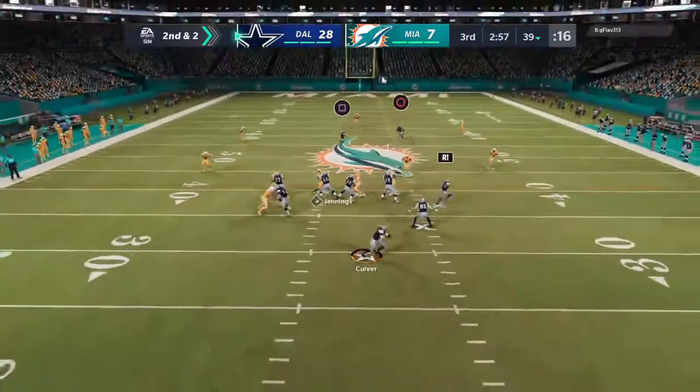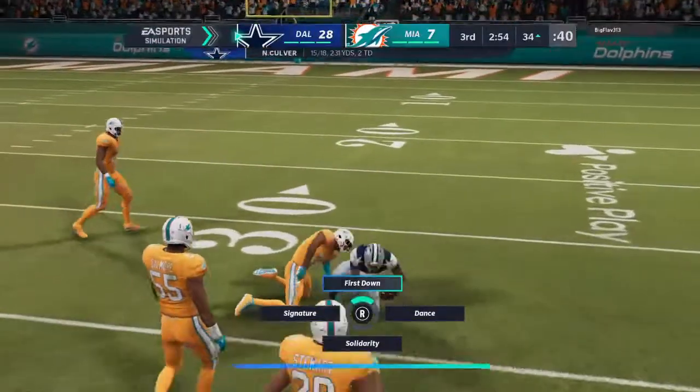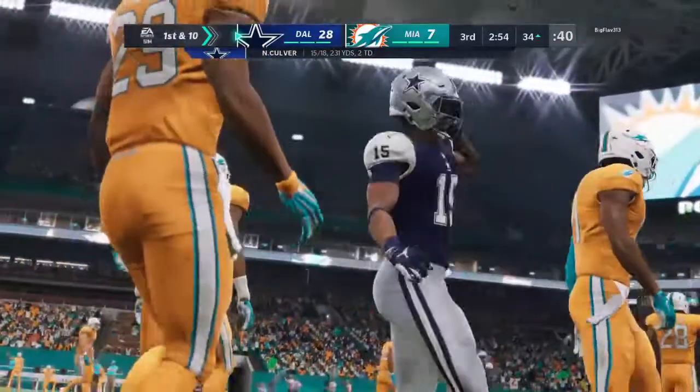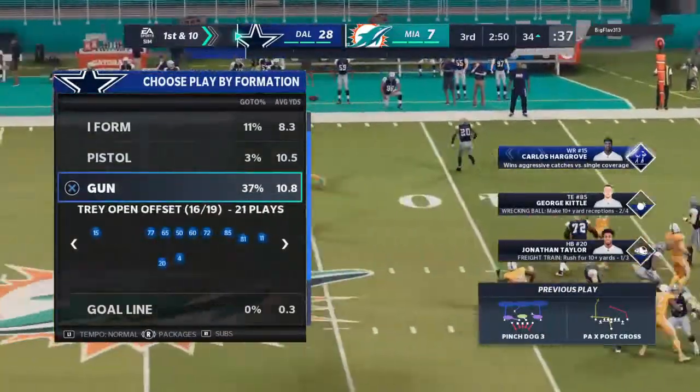And a pedal to the metal. That's what we're seeing right now. And now a hook up downfield on second down. And he's going to get this all the way down inside the 35. 27 yards there, a first down.